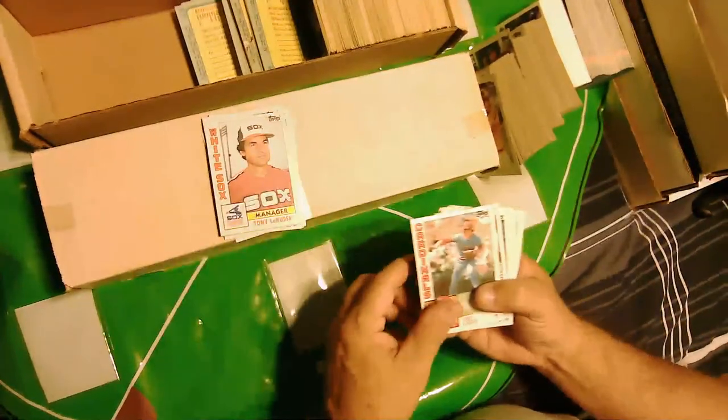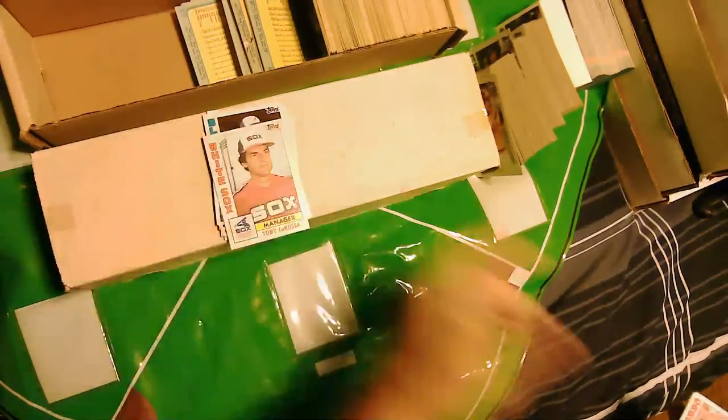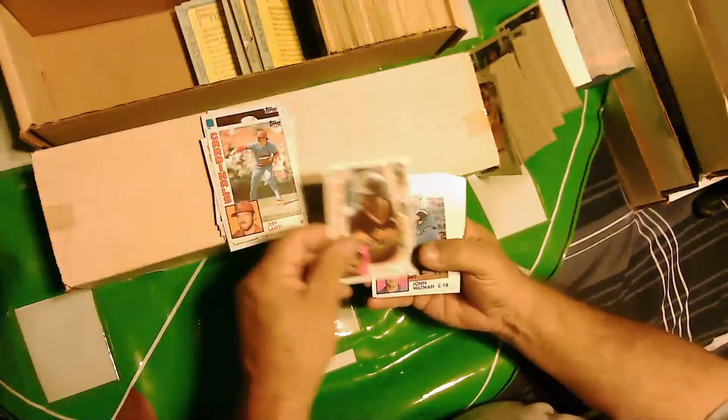Tony La Russa. He signs through the mail, by the way, guys. Fairly cheap, like 10 bucks or something like that. He may even be free. I don't know. I think I sent him like 10 bucks. He signed a card for me.